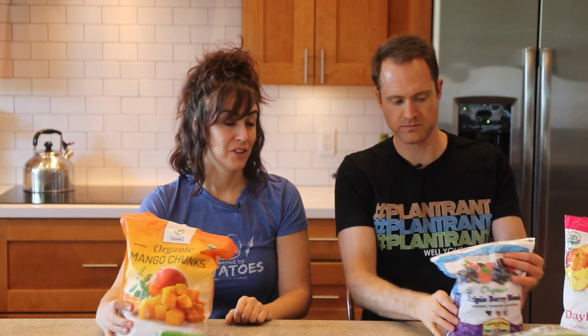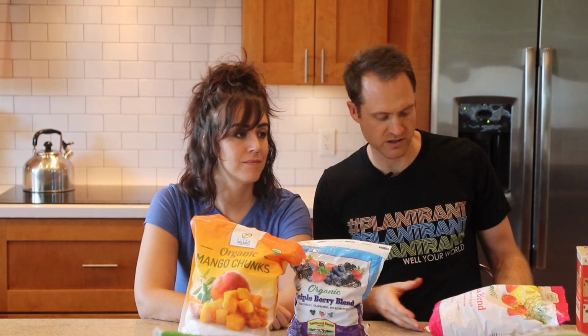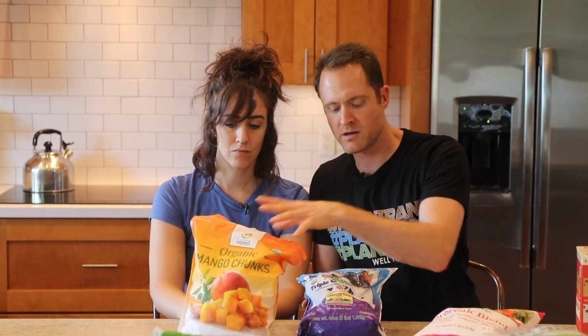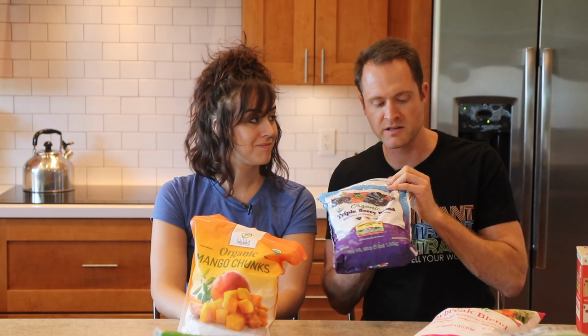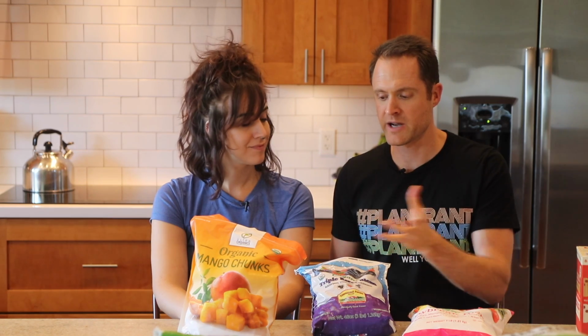How about some fruit? The fruit selection at Costco is outstanding. It's pretty good. Really the only thing I use frozen fruit for is my smoothies. The Daybreak blend has peaches, mango, strawberry, pineapple. I'll buy the frozen pineapple, which they were out of, the mango, and then the triple berry blend, which has strawberry, blueberry, blackberry. They were out of this for a little while, so then I did the Daybreak, and I was also buying the bags of blueberries. You can get strawberries, but now we're back to this.